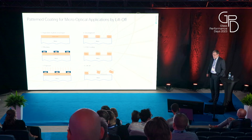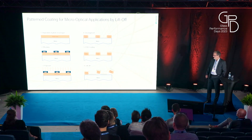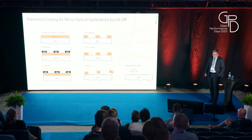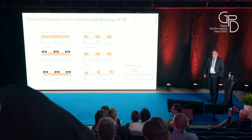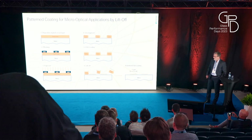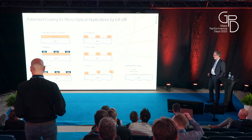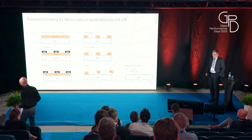And in the final step, you do the lift-off process. You strip off the photoresist and, of course, the layers sitting on the photoresist. And as a result, you have a patterned PVD coating. Typically, the resolution here or the minimum feature sizes are around 5 micrometers. So this points it out. It's micro-optics, microelectronics, so the features are very small. What can you do? Just a couple of applications.